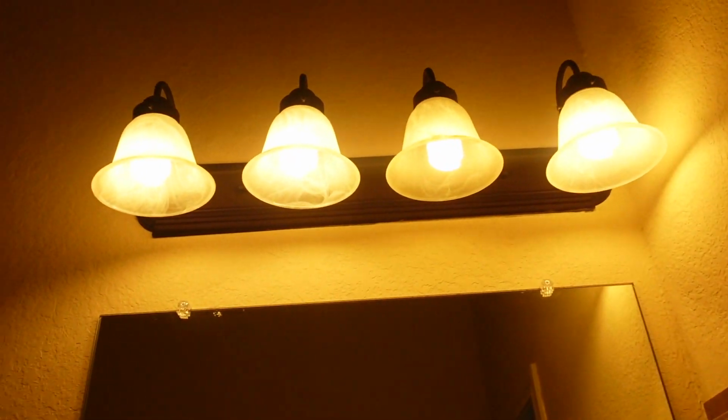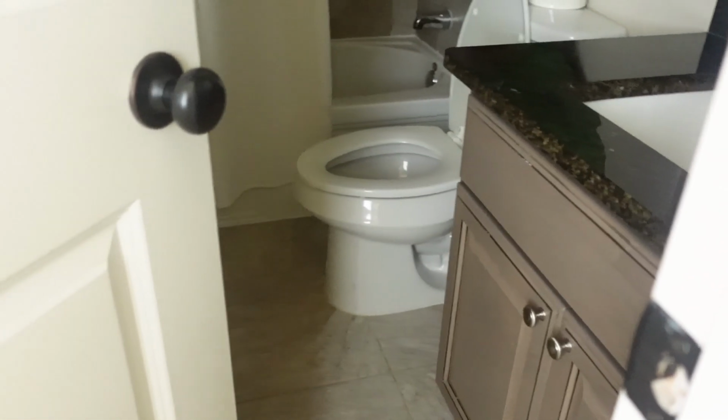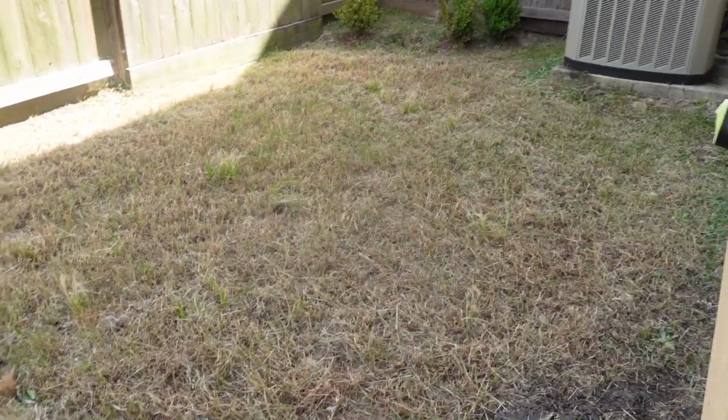And across from the office area, here is a bathroom, a full bath. I don't know if I'm really fond of orange light. I might change those. But it has a little cabinet right here. Across from this bathroom is the backyard. It's a pretty big backyard. I know my dog is going to love it out here. She's gonna be running around everywhere. So that is it for the downstairs area.